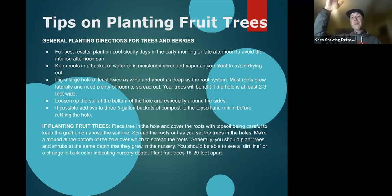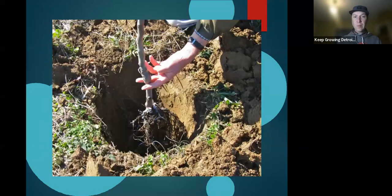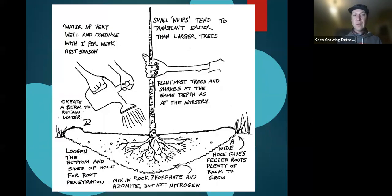And part of that is referencing the depth of the root system that you're working with. You want to give roughly 6 inches, like when we're looking at this root ball in this situation, about 6 inches of open area around where those roots are going to live.